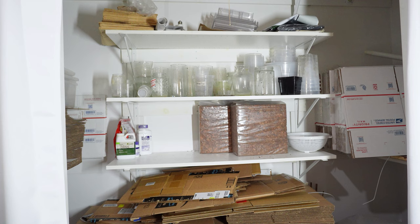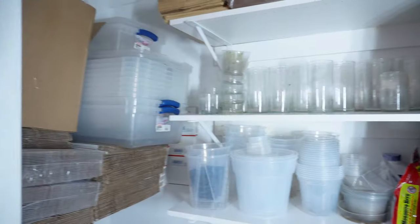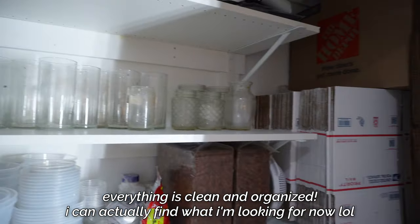I keep some other supplies in here as well, but it gets super, super messy. As you can see, I've just tossed boxes in here and there's perlite in here. There's a ton of stuff in here, soil mix, everything. So I'm going to go through and try to get this a little organized so that when I'm getting my boxes out, it's not such a hassle, because right now it's just a lot. I'm going to finish this and then finish cleaning up the room, and then I'm going to show you guys the whole room when it's nice and clean.